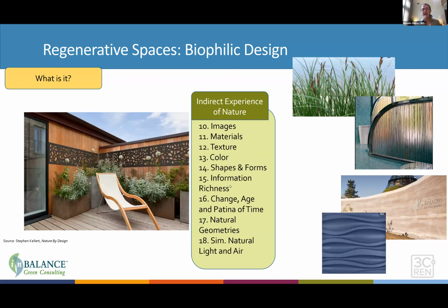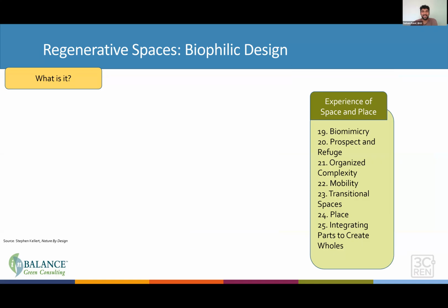A third broad category. Is it not working? Broadens the scope beyond individual materials to think about the space and the experience of a place. So the context, the cultural or the ecological context of a project.